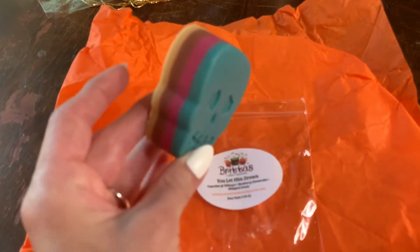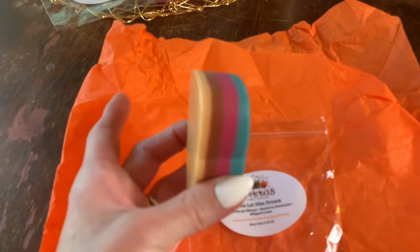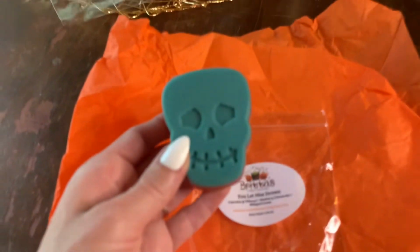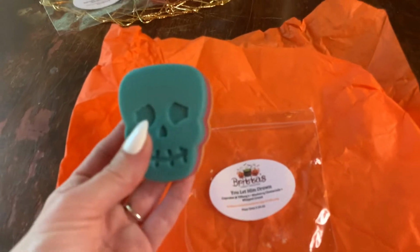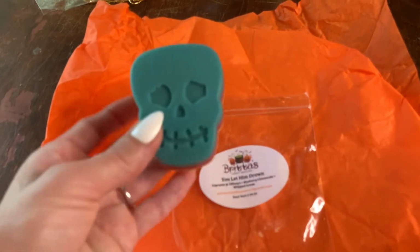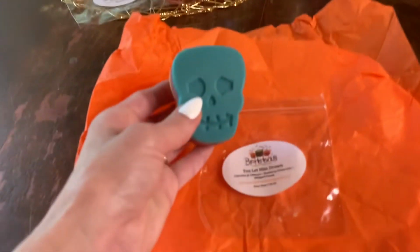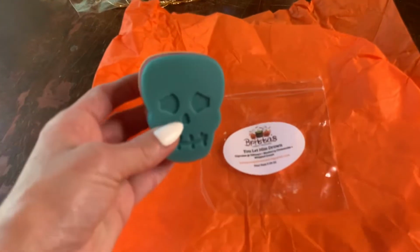Not a souffle cup, but this one's actually just one of those larger molds. It's a tricolor mold. Nice smooth wax. Just a side note on this, and this isn't the hardest wax ever, these came in perfect condition, and they were in a padded envelope. So, I mean, hats off to them.